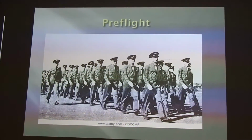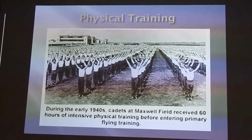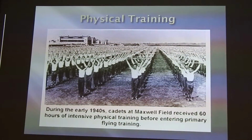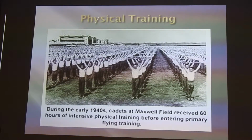Then we have to have good physical training. So they go into the physical training. This is at Maxwell Air Force Base. It is still today. That's where Phil was for his physical training, for his pre-flight. Phil might be in that picture somewhere. I don't know. I couldn't pick one out from another, I don't think. Anybody recognize Phil in that picture? But he was at Maxwell. He was there doing his calisthenics along with the rest of the guys.